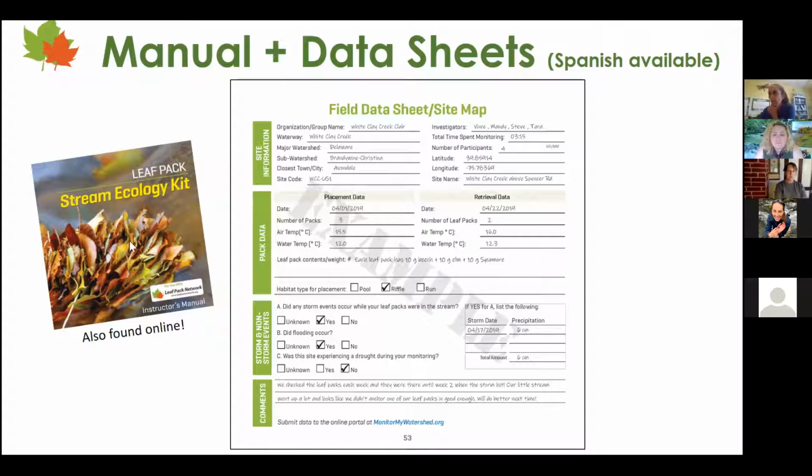Then you have sections for your placement data when you put the packs out. So you're just collecting air and water temperature when you do that, and the number of packs that you put out, and then what's inside the packs and their general idea of weights. And then when you go back out, hopefully you'll collect all the same data. Hopefully you'll have retrieved the same number of packs.